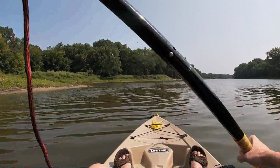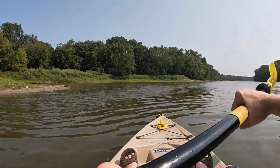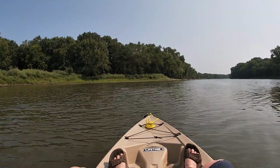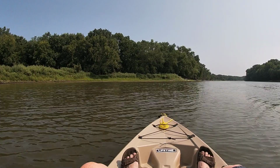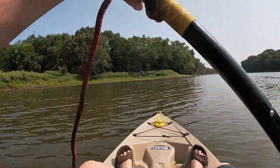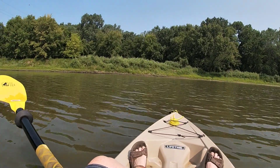So that's Pike Island in front of me. And to the left, the Minnesota River runs around the island to get to the other side. Going forward here, it'll join on the east end of Pike Island. And right here, it'll go around and join on the west side of Pike Island with the Mississippi. We'll be coming back through here on our way back. Yeah, it looks like there's plenty of water in there.